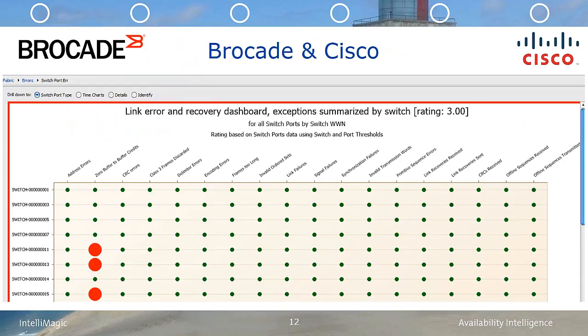In this slide, we'll take a quick look at a switch error dashboard for Brocade and Cisco switches. IntelliMagic Vision collects detailed error information from your Brocade and Cisco SAN switches and uses this information to provide a rated view over time for the entire enterprise. We also provide information similar to this on the performance of your switches as well as historical and trending data, allowing you to drill down to the individual ports that are having the issues or are areas of concern.